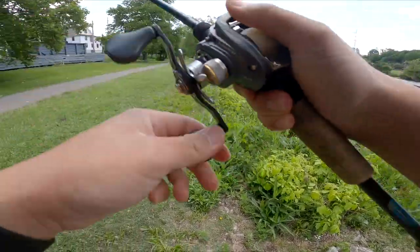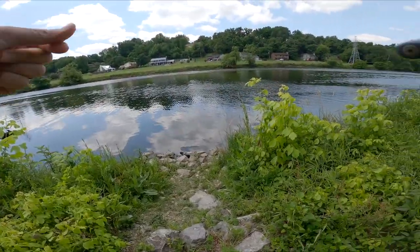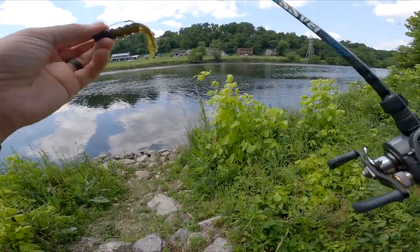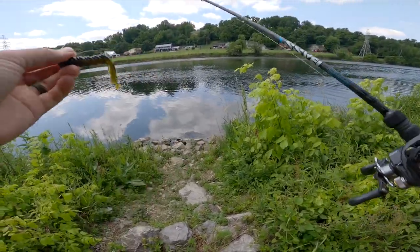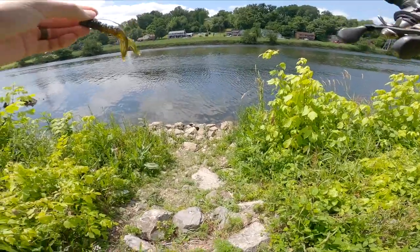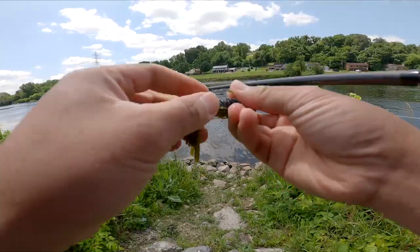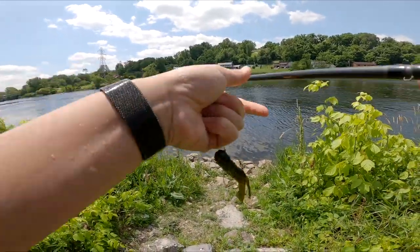Ooh, it nibbled on it again. Why is it not taking the bait? The bass is just moving this bait out of its bed. It's just pulling it like right here at the skirt. All right, guys, this is it. Sun's about to go away again. The wind's coming out. Come on, Duke tube, don't let me down.